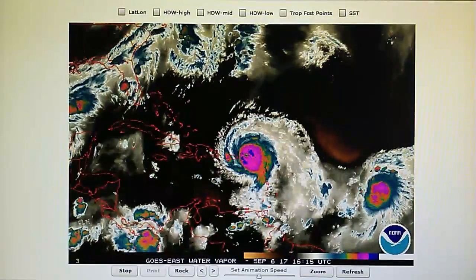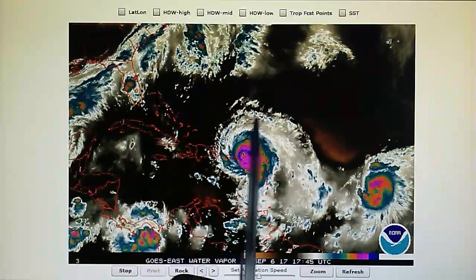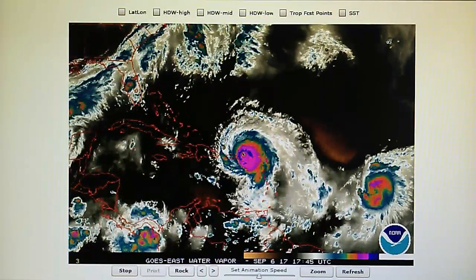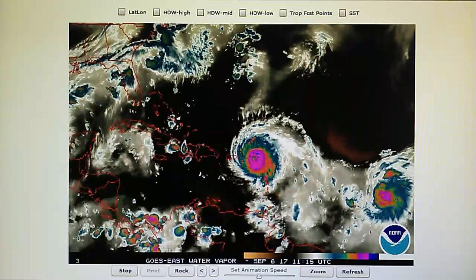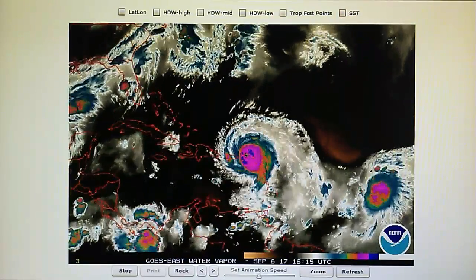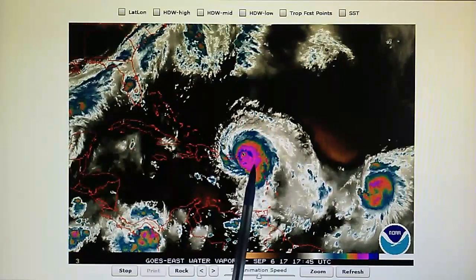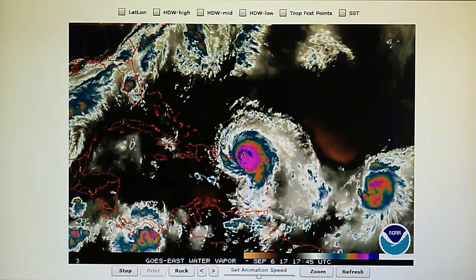Here again is the water vapor map. We can see that the storm is being targeted. We can see a blast pattern right there. But once again, like the storm that just hit Houston a week and a half ago, this storm is also not being blown apart. So this is being allowed to move in. We'll have to see what happens.